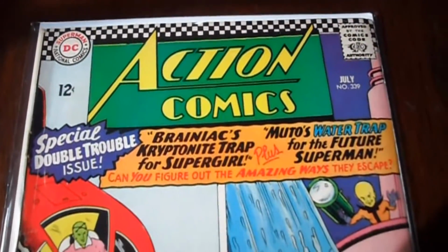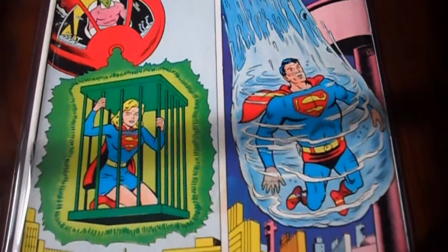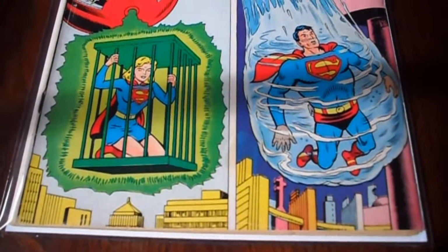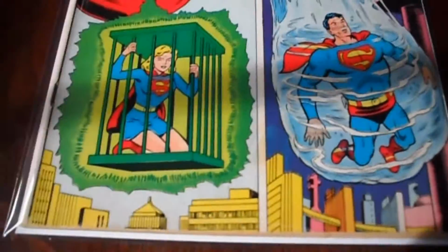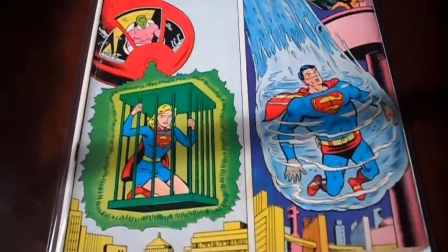Okay, here's Action 339. Let's see what grade it's in here in a second. I can't quite remember. All these, I think, were bought at the comic shop when they got in a bunch of Silver Age DC books. So.